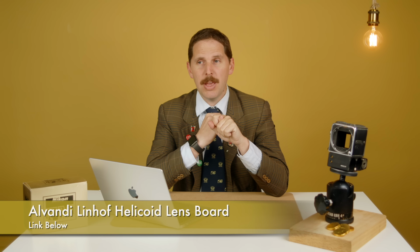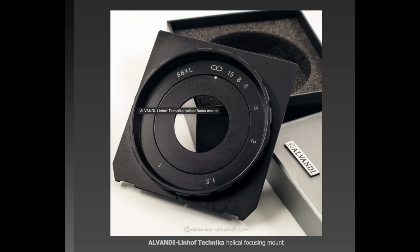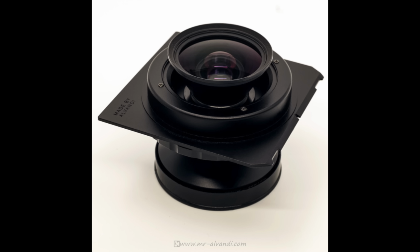First one is something I've never seen before, and I think this is really ingenious. It's basically a Linhof lens board with a built-in helicoid. So what this does is it lets you focus wide-angle lenses on the Linhof without much issue.